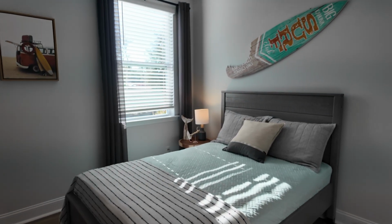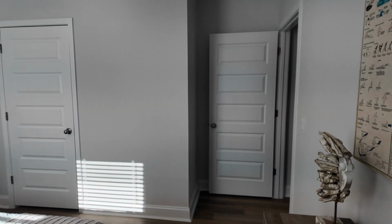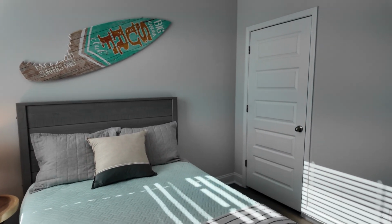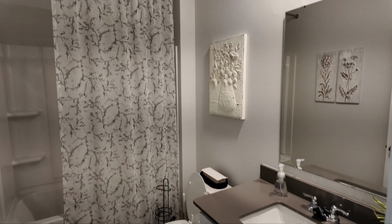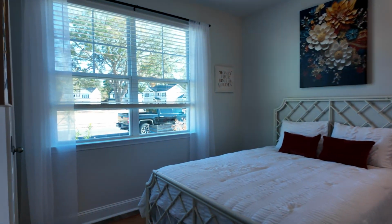And this location, Laurel Grove, right off of 30. If you're not aware of where that is, if you're coming from Savannah, you go up 21, and then you go down 30, and boom, you're right there. All right, it's past Park West, if you're familiar with that area. There's a guest bathroom in the front with the same quartz countertops, shower tub combo, and then your final room right here.